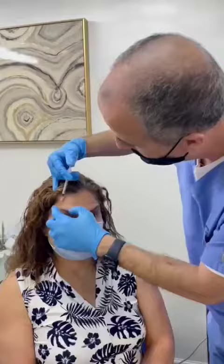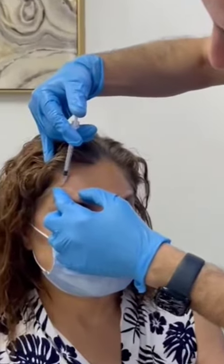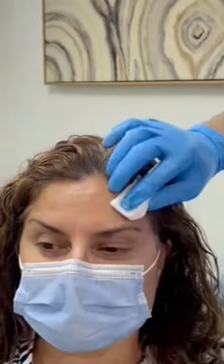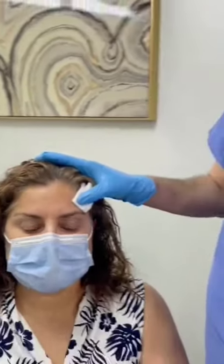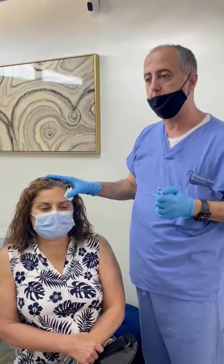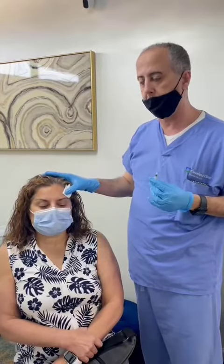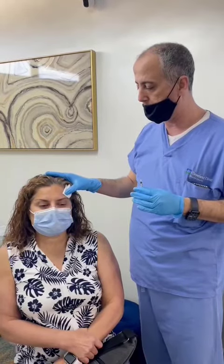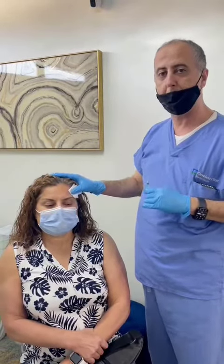So what I'm going to do is a little tiny injection here, 1 unit on this side, 2 units on this side. That will fix it. In 1 or 2 days, it will calm down or go down. I tell my patients, just in case it doesn't go away from the first injection, within 2 days we can also inject a little bit more, but this should be fine. If you have any questions, let me know.